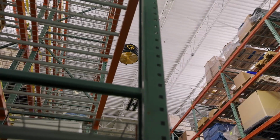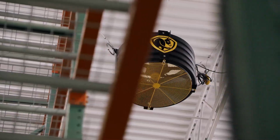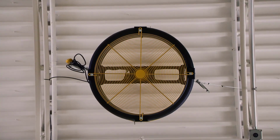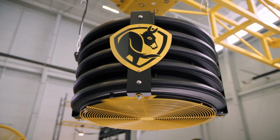If you don't provide air mixing in a space, the hot air is going to rise up to your ceiling deck. The goods on the top shelf are going to be subject to much different conditions than the goods at ground level. What Hornet and other de-stratification products are designed to do is to reduce the heat loss through your building, even out those temperatures, and make sure that all the goods are safe no matter where they're stored in the warehouse.